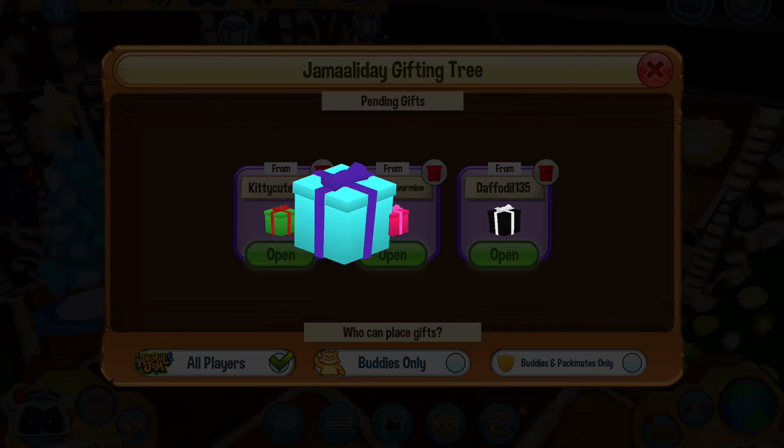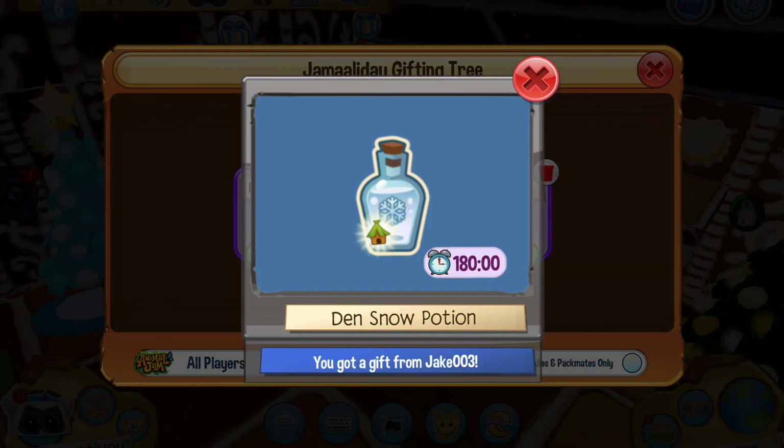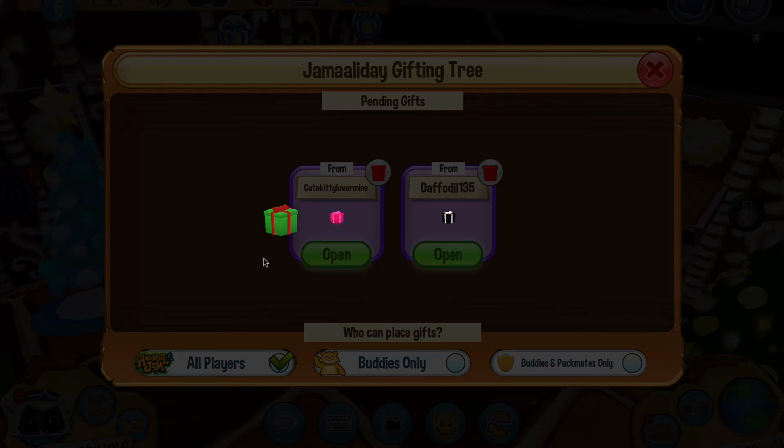Well, thank you. Jake, let's see what... Ooh, pretty purple. Another snow potion? You must know me well. Thank you, thank you, thank you. I love these snow potions.